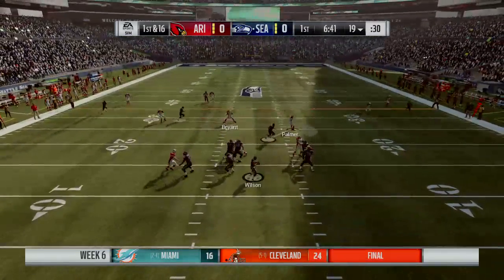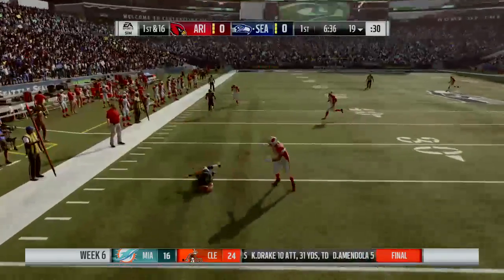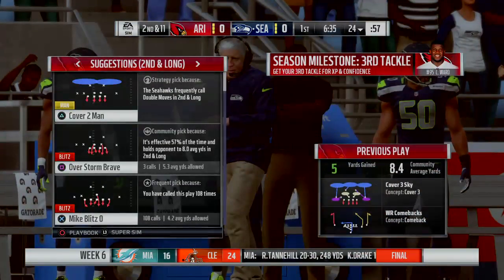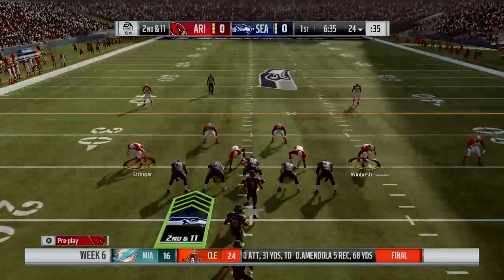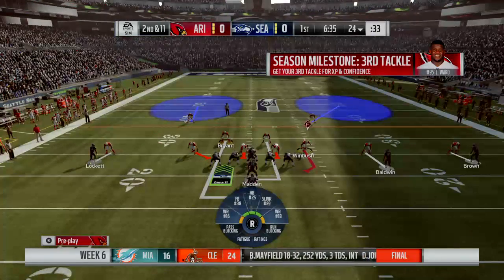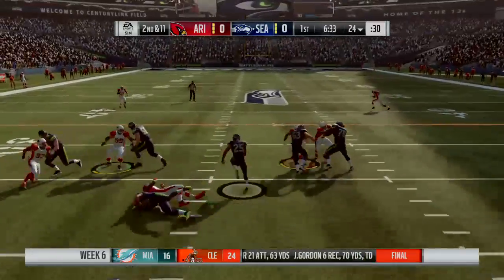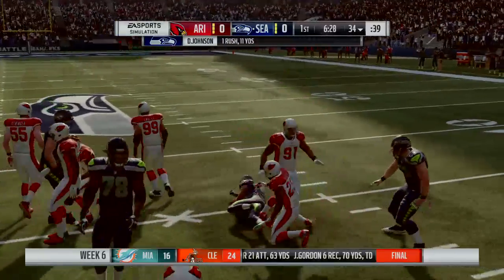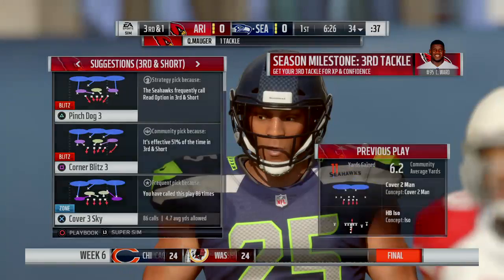To throw is Wilson. Dancing to his left. And he'll avoid the tackle there with a slide. They'll run for the first time with Johnson. And he'll get it up near the 35, right at the 34 here. 11 yards on the pickup, and that'll make it 3rd and 1.